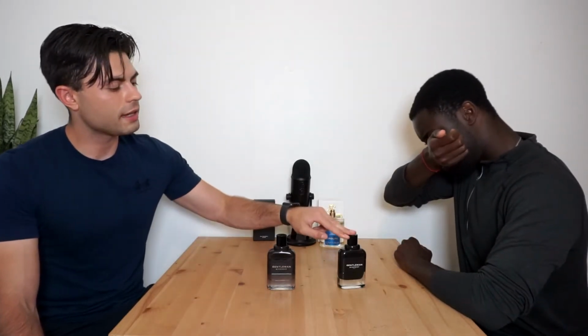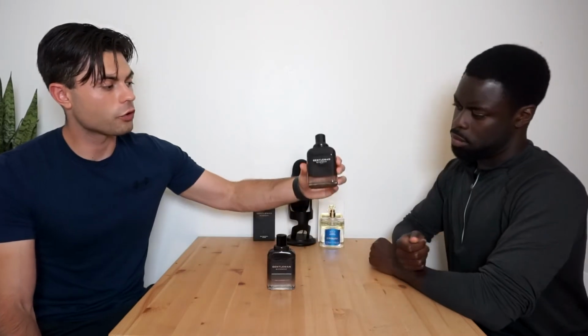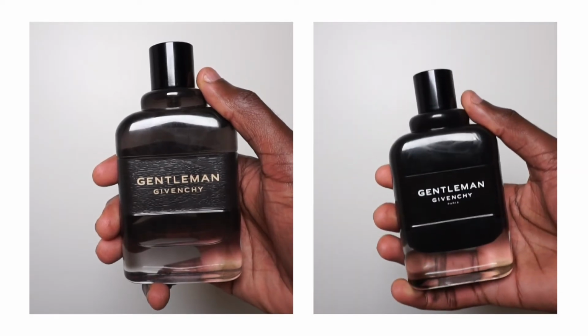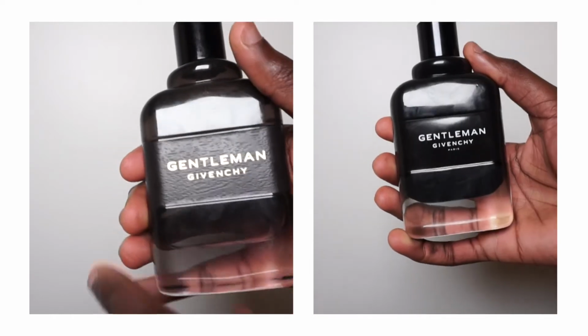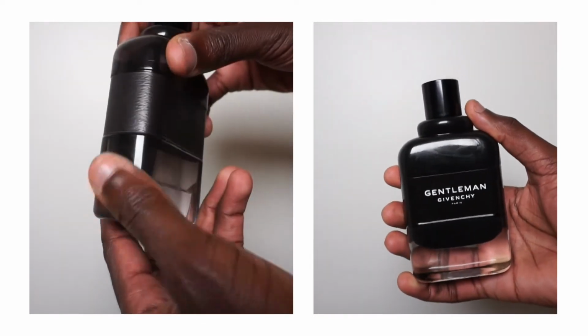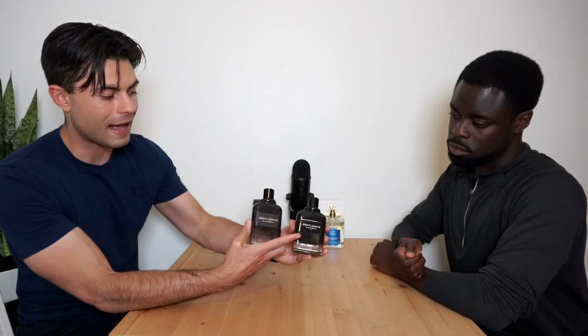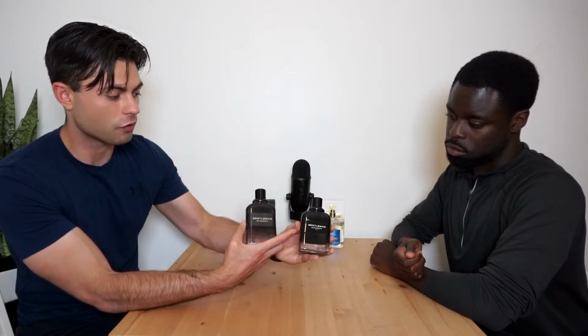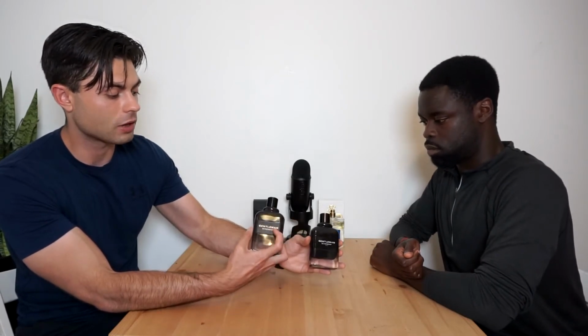It's the polar opposite, right? So if we were to put the original eau de perfume, this is the original one, guys, and just to compare bottles for you, the new one here, it's got the gold writing on it, so I'd say it's a bit more bougie presentation. They leather wrapped it as well. The older one, it's just a classic black bottle. It's got the nice glass finish to it, and it just says Givenchy Gentleman Paris. This one here, it doesn't say anything different, but the gold writing indicates it's Boisé.